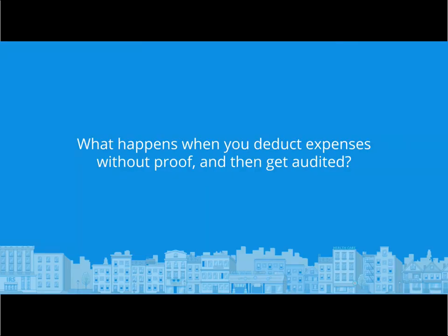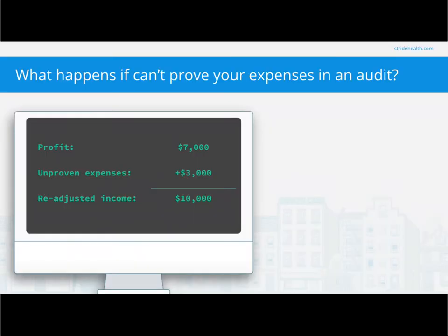So I mentioned earlier that some people will struggle to find documentation for their expenses and then deduct an expense that they don't have proof of. So let's say that happens. What happens when you deduct expenses without proof and then you get audited? So, firstly, no one needs to panic. It is an unlikely event that you get audited in the first place, but you always want to stay prepared so that if you're ever audited, it is an easy, simple process that you can prove all of the deductions you took and you can make your life a little bit easier.